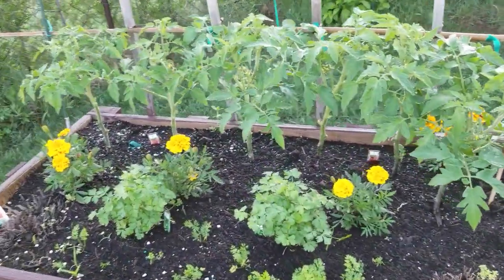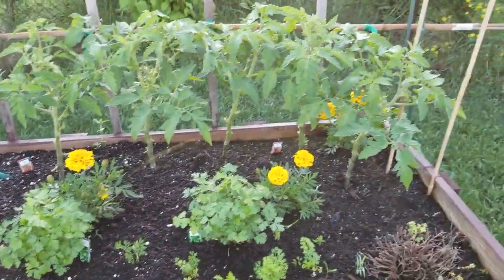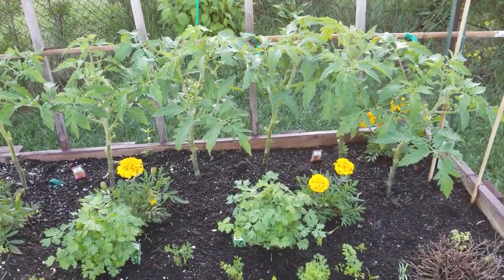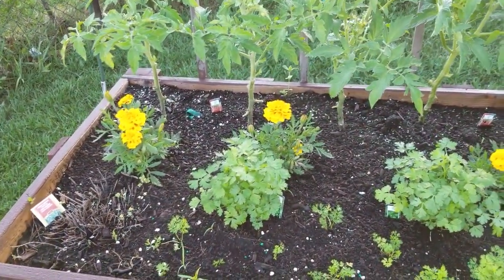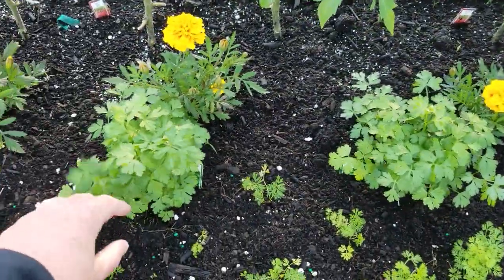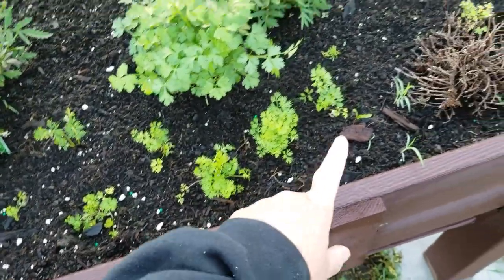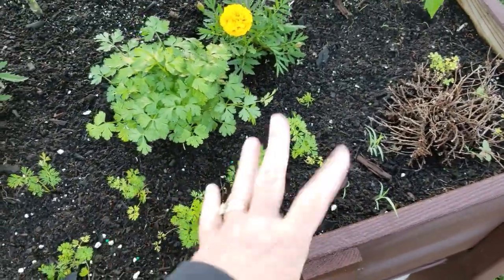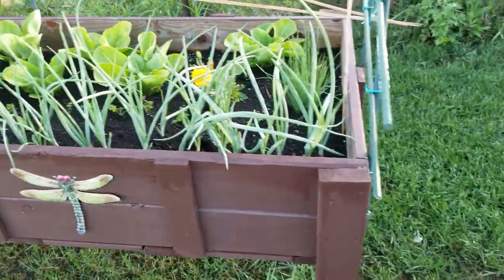Over here I've got my tomatoes, which have about doubled since I put them in here 2 weeks ago. And I watered them in with my eggshell water. Got my marigolds, and here we've got some curly Italian parsley. I was growing carrots from seed, so anyway, I didn't have room for all of them. I just scattered a few carrots here and there. We'll see how they do.